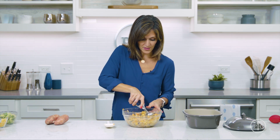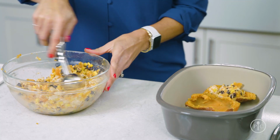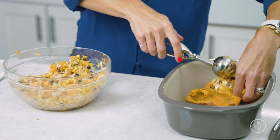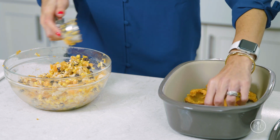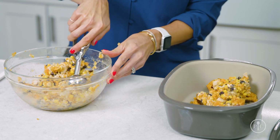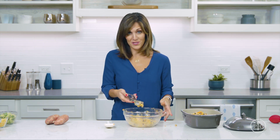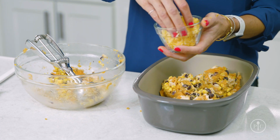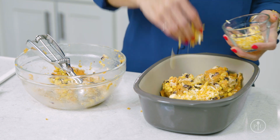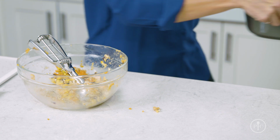So I'm gonna go ahead and use my scoop to fill these potatoes. I'm gonna stuff them really good because I have so much filling over here. Okay, that one looks good. And if you have a little bit of filling left over, you could just eat it on its own. So now I'm gonna top these with a little bit of extra cheese and put them back in the microwave for just a couple minutes.